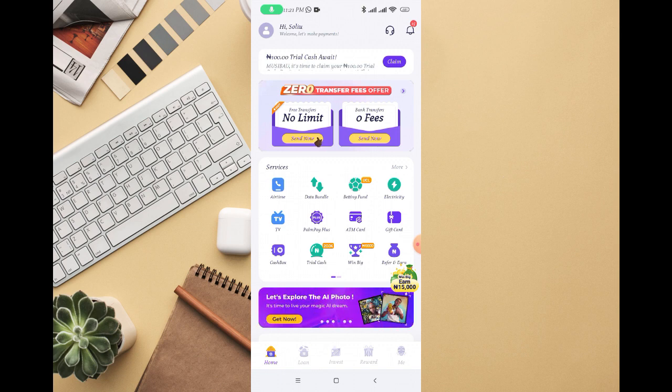But then, right now they are not running any virtual card, and once they start doing that, we will definitely update this video, and we will let you know how to apply for the Palmpay virtual card without wasting much of your time.